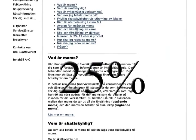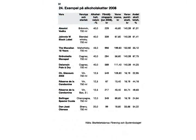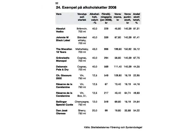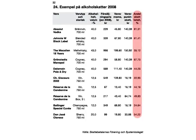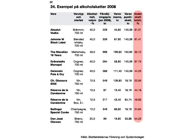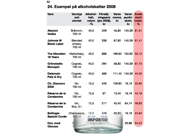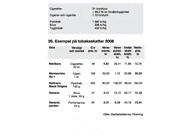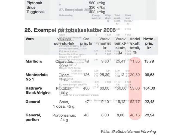On top of that, specific products have added taxes. Alcohol taxes can reach over 80%. The rightmost column in this table is the tax portion of the total price. If what you pay in income tax is included as well, more than 90% of your gross salary is taken by the government if you spend your income on Absolut vodka. Taxes on tobacco can reach over 70% of the sales price.